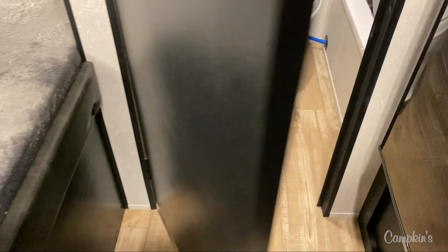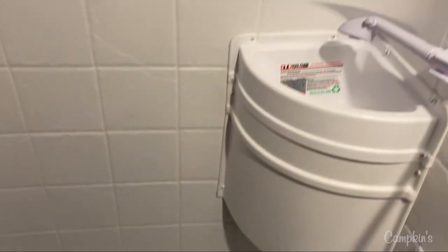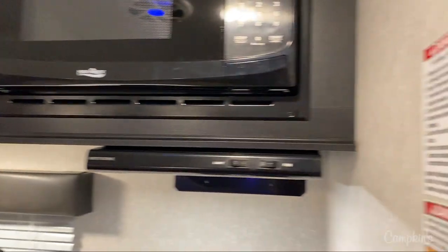You can see in the washroom, there's lots of space around the toilet. There is a bit of a bathtub there, so it's great, especially if you have smaller kids and if you have a dog. The shower is nice and tall, so you do have the opportunity to shower without much of a problem. As we move over here, we're going to take a look at where the bunks are.